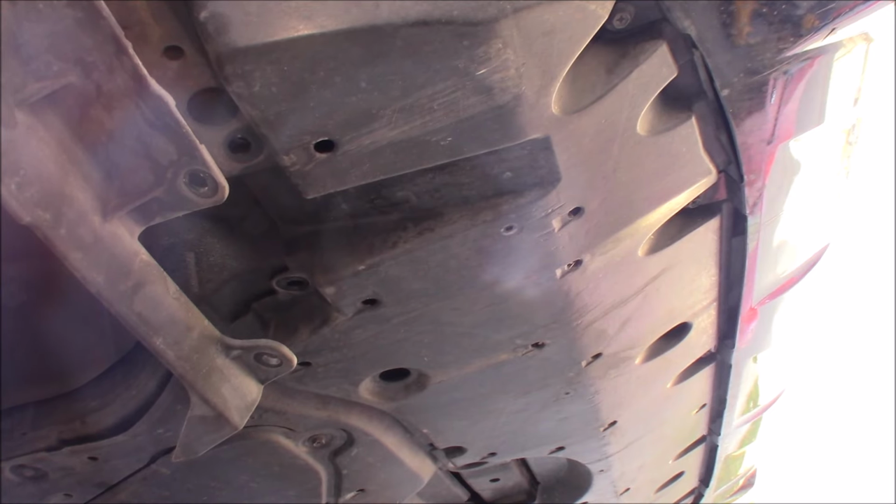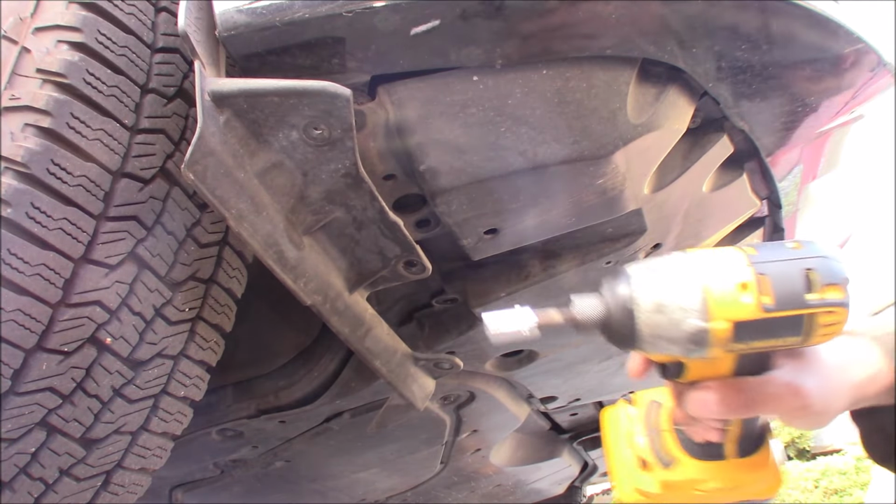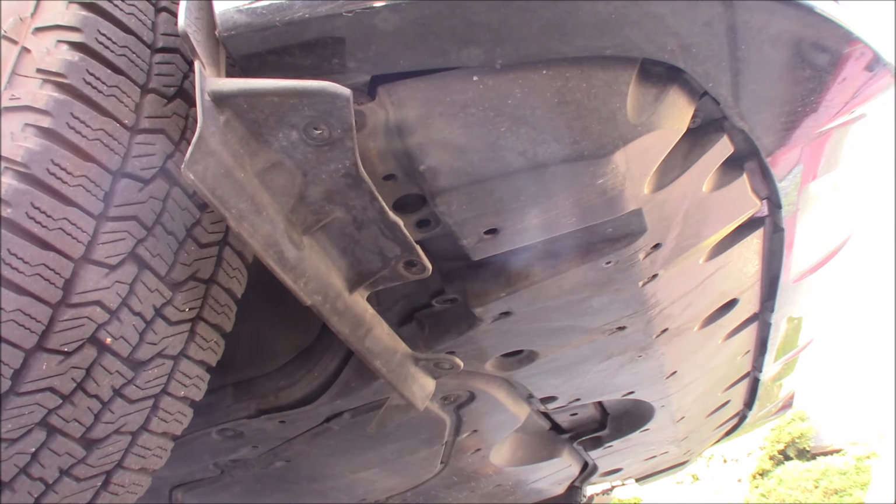According to the diagram, there are 6 screws and I guess 2 bolts. So you've got 1, 2, 3, 4, 5, and then there's another one, a 6, over there. And then there are two bolts right here, 1 and 2, right where the cross member is, where you put the jack. So I'm going to go and take those out. I'll try my best to get a video of it, guys, but no promises. It's just a 10mm socket, guys, so a little impact tool will help a whole lot.